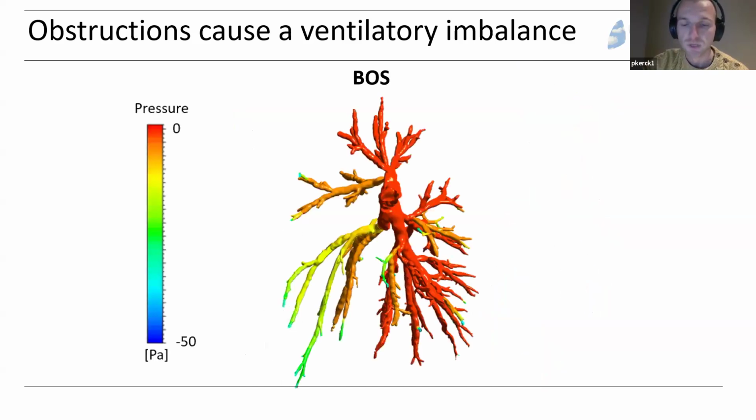Now I validated this a bit more, and here we see an example of a computational fluid dynamics analysis. This means that I modeled airflow throughout a BOS lung, and for now this is only one BOS lung. And here we see the pressure distribution through that lung during inspiration. On the left upper lobe, we see yellow and green, and this means that the pressure there is lower. This is actually the region where airflow is quite normal, and the only region in this lung, while all other parts of the lung have high pressures because there's barely any airflow left there.